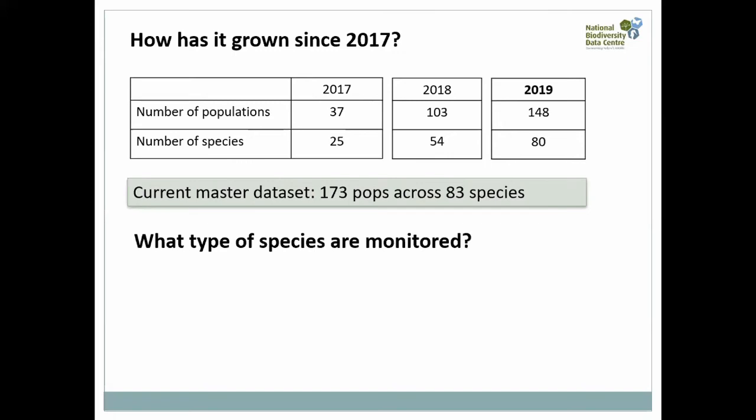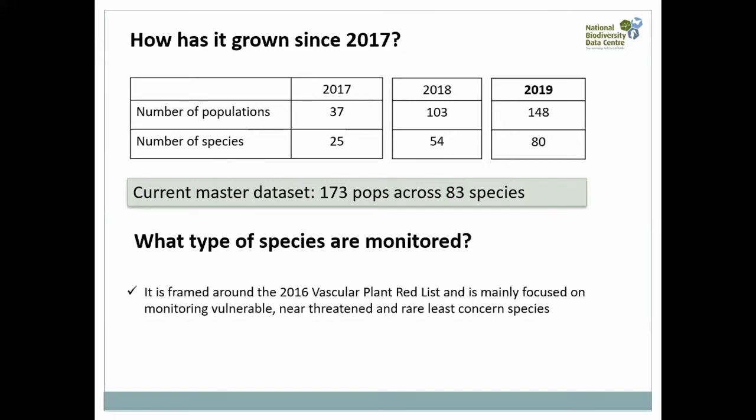What type of species are being monitored, you might be wondering? Well, we've deliberately discussed this scheme with the National Parks and Wildlife Service, and we deliberately frame it around the vascular plant red list, and we focus mainly on species that are vulnerable, near threatened, or the rarer least concerns. And also, while it's an expert citizen science scheme, it is still a citizen science scheme, so we do tend to focus on the more easily recognizable species.